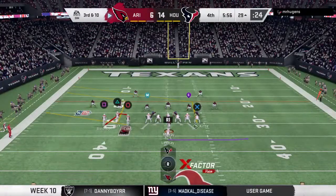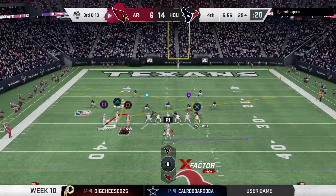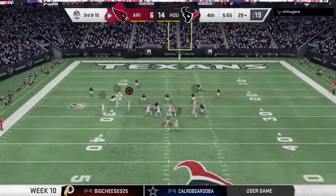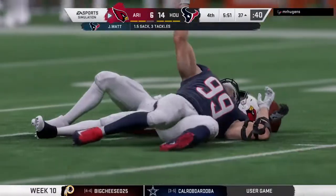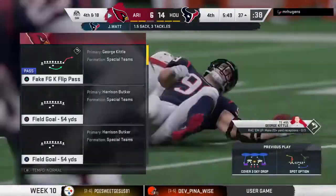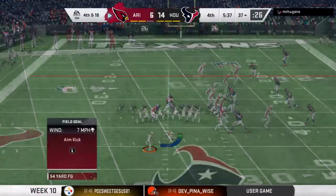Big play coming up. Here's 3rd and 10. I would expect to see some pressure here. The pressure drops off as they'll look to throw. Under pressure, and he will go down. Sacked back at the 38. The lightning rod, J.J. Watt with a sack.